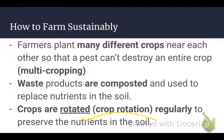If corn uses up a lot of nutrient A, that one year it's going to take nutrient A out of the soil. But if I know I'm replacing it next growing season with soybeans that are going to use nutrient B, then while the soybean is planted for that new growing season, nutrient A has time to build up back into the soil. So you could think about it as every year you rotate out the crop you're planting. So corn one year, soybeans the next year. That would be your example of it.